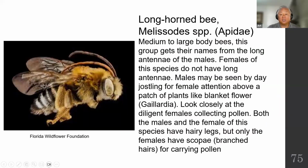So there's your longhorn melissode and longhorn bee. So you see the horn here. It's a great picture. Hairy legs, branched hairs for carrying pollen. So each one of these hairs on the female are scopal, branched hairs for carrying pollen. So males only have their long antennae. The females do not have long ones.